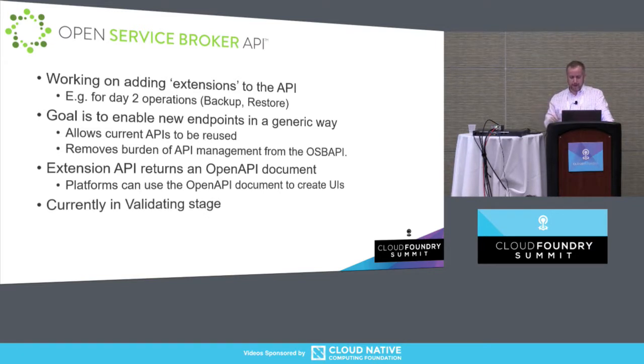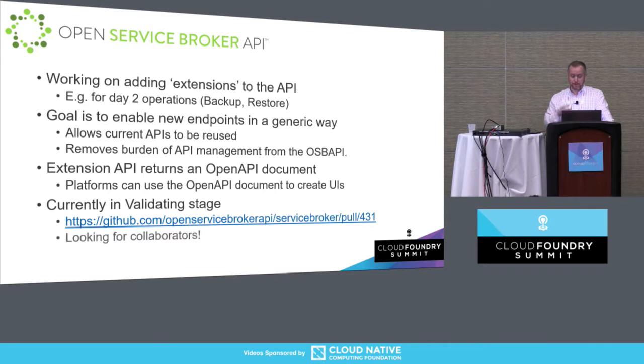So this is currently in the validating stage. We do have a PR here, and we're looking for collaborators. This is very close to going into the specification, which means this will be there to take advantage of for all service providers.